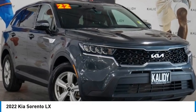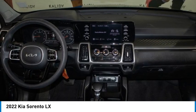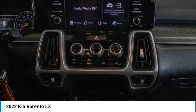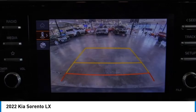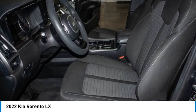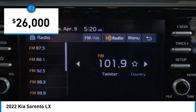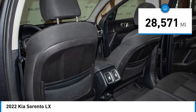Looking for the right vehicle? Check out The 2022 Sorento. The Kia Sorento is a comfortable riding, powerful compact SUV loaded with impressive standard features. Take one look at its stylish, sleek design and you'll want to cross over to a Sorento, and is priced below $30,000. This vehicle has less than 30,000 miles.